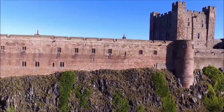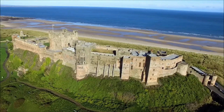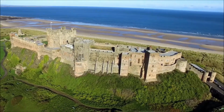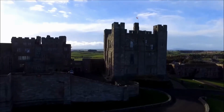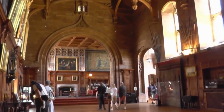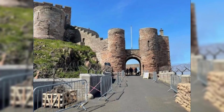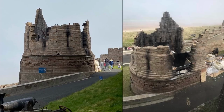The Normans then built the core of the current structure, which was eventually surrendered to William II of England in 1095. Its current owners, the Armstrong family, purchased it in 1894 and heavily restored and refurbished it. This location would serve as a Nazi World War II castle, possibly a POW camp.